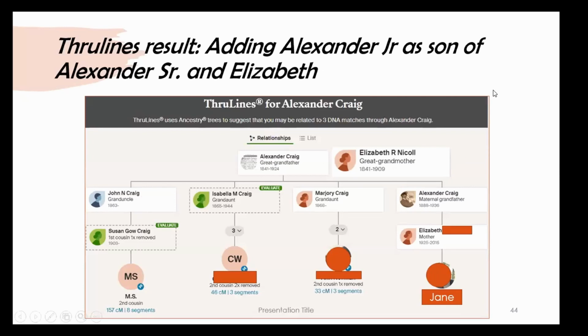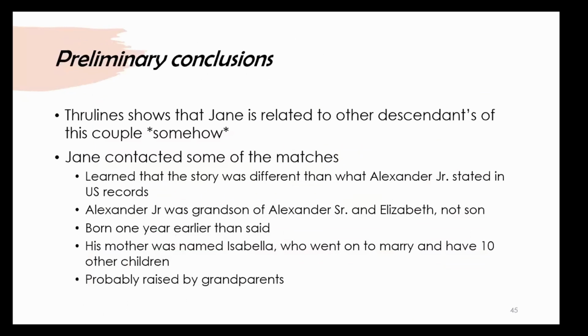So this is telling us that Jane is on the right track, that she somehow is related to this Alexander Craig and Elizabeth Nicol over in Scotland. We don't know if the relationship that we have is quite right, but we know that they are somehow related, or she wouldn't be matching with descendants of their other children. So Jane ended up contacting some of those matches and talking to them.